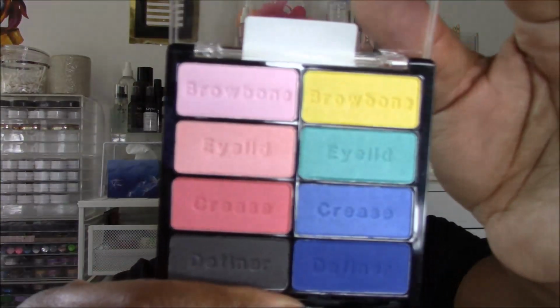They're comparable to some high-end shadows. I gotta give it to Wet n Wild. No one makes drugstore shadows like this, palettes like Wet n Wild does. They are by far my favorite. Now I have a couple singles that I do need to recommend.